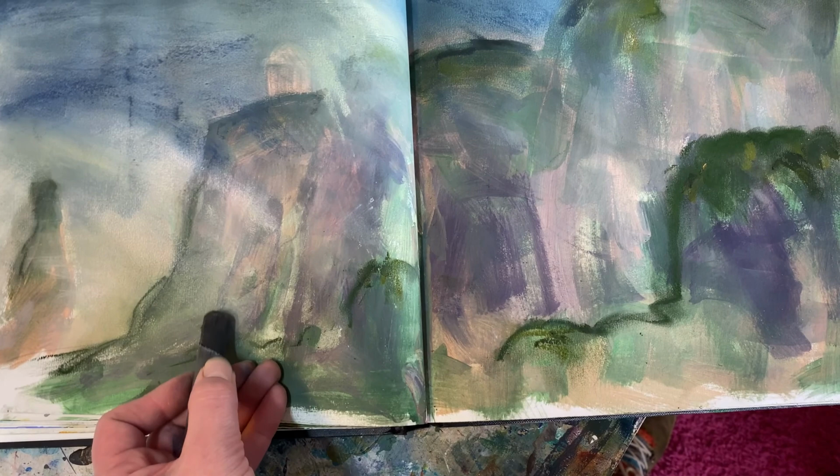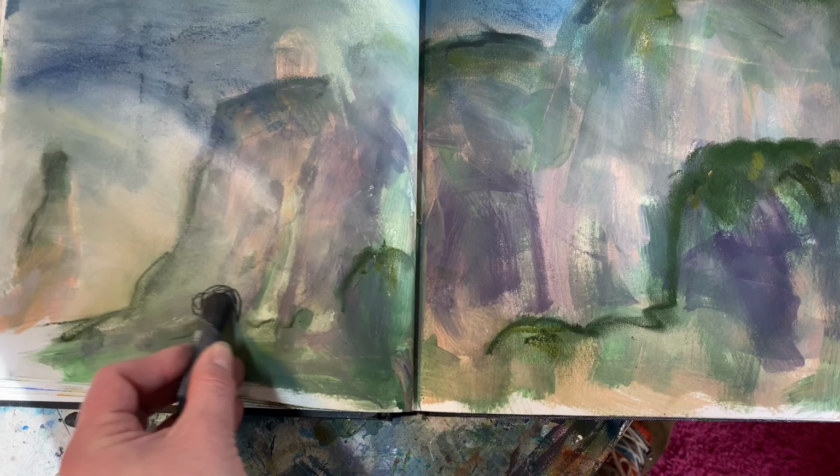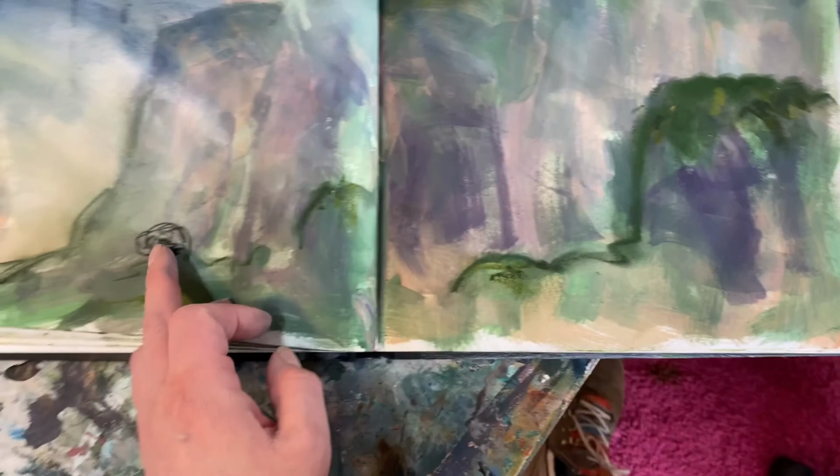And the train goes underneath there, in there.